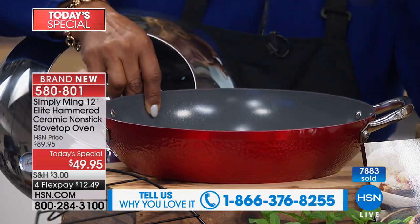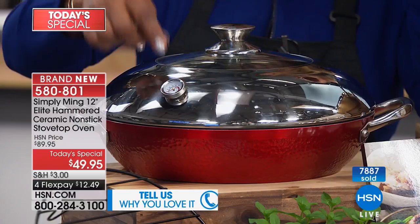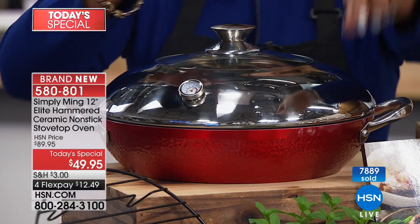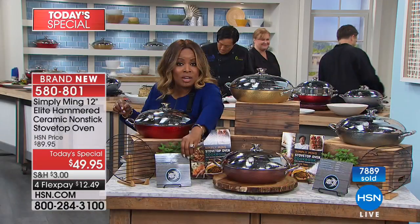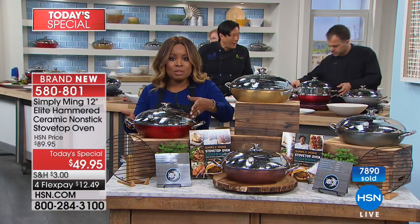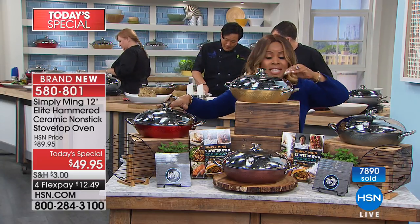You get the pan, you get the rack, you get the lid, you are going to get the thermometer, you are going to get 6 recipes that come with our Today's Special, and then you choose the color that you love. The red has been the most popular. That's not a surprise. Red is the number one accent kitchen color in kitchens.